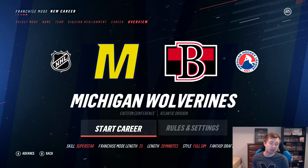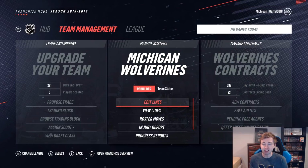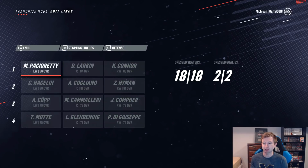And as always for these sims, these are the most authentic settings. So skill superstar, period length 20 minutes, game style full sim. Hopefully just give us the most realistic results. Alright guys, so as you can see here, team stats, injury builder. Honestly, kind of surprised by that. I feel like this team should have at least a chance at the wildcard spot.